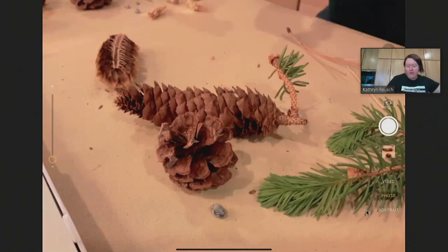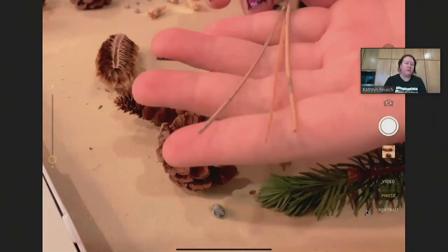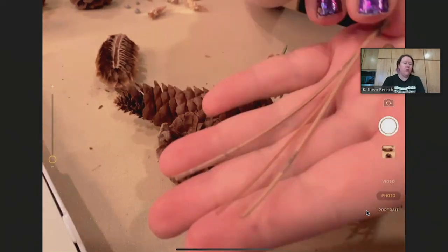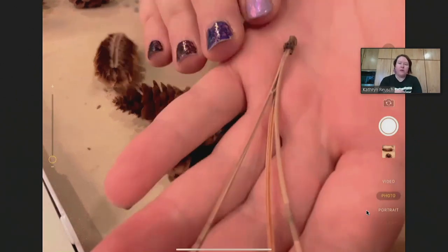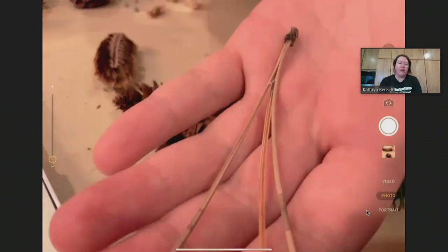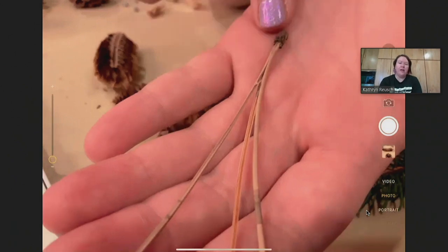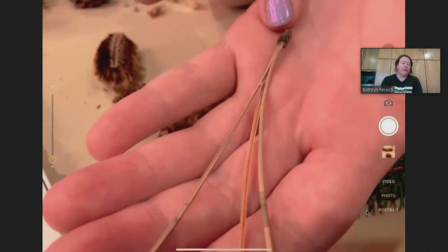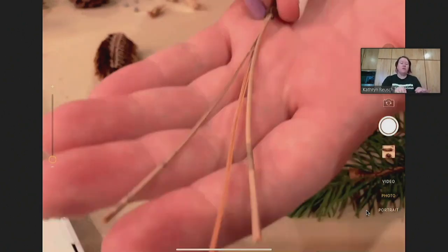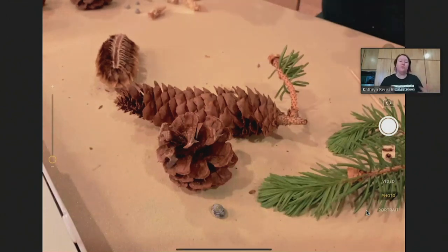And then we also have, these are kind of dried up, but these are what pine needles look like. You can see they're a little bit longer, a little bit thinner, and rather than coming directly off the branch, like some of the fir and spruce needles, they bunch up at the bottom here. And then this bit right here is what attaches to the tree branch itself. So you can tell different conifer species by their needles and also by their cones, which is what we're looking at right now.